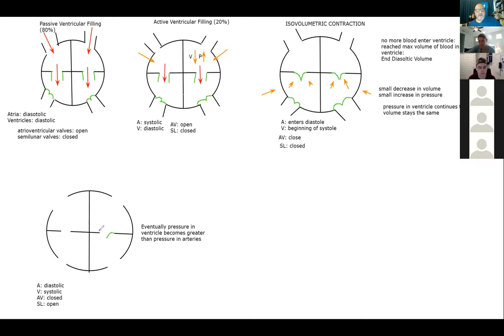My AV valves are closed. But now my semilunar valves are forced open. And now that these are forced open, blood is ejected from the ventricles into the arteries. And so not surprisingly, this stage is called ventricular ejection. So our blood is now forced out of the ventricles into the pulmonary trunk and the ascending aorta.